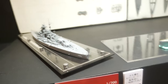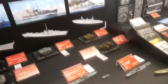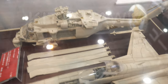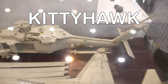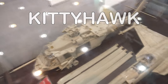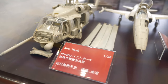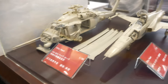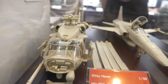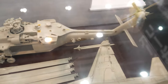And there's their range, 1/700 scale, very highly detailed battleships, etc. Unfortunately, it is underneath a plastic case, but regardless, here is the 1/35th scale Kittyhawk HH-60G. This is the SOAR version, Special Operations, US Army. This is the kit that comes with all the resin figures, all the goodies. That is looking really nice, really sweet looking kit there.